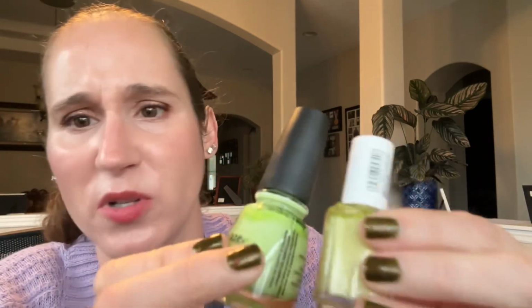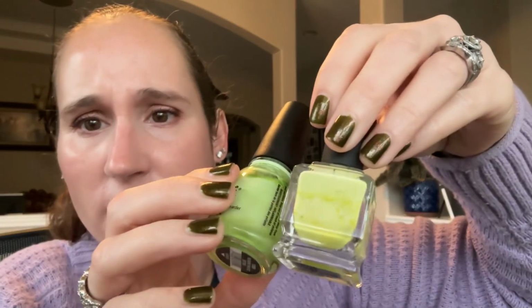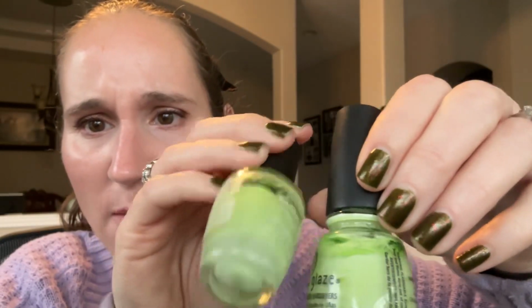aside just in case. Okay, then we have China Glaze Be More Pacific. I love this one. It's beautiful. However, is it similar? No, this one definitely pulls more green. Actually, I think it might be a pretty good dupe for the new color that I'm decluttering. So I think I will keep that one.